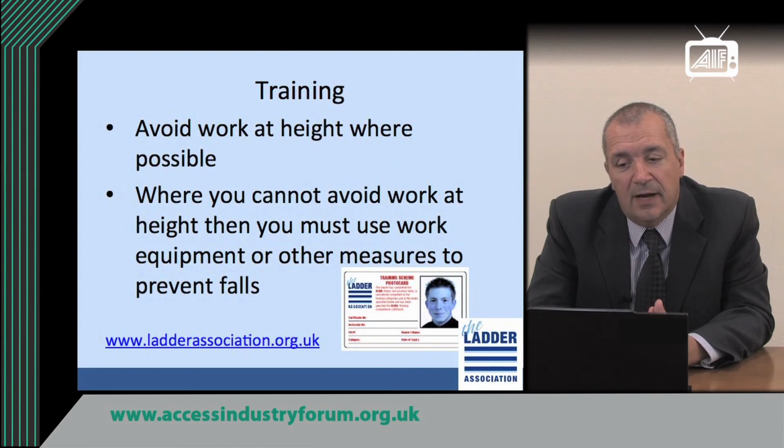Training is a key factor in justifying the use of ladders in the workplace. The work at height regulation imposes a hierarchy of measures. First, you must avoid work at height wherever possible. Secondly, if you cannot avoid work at height, then you must use work equipment or other measures to prevent falls. In the case of ladders, training is the significant other measure to prevent falls.